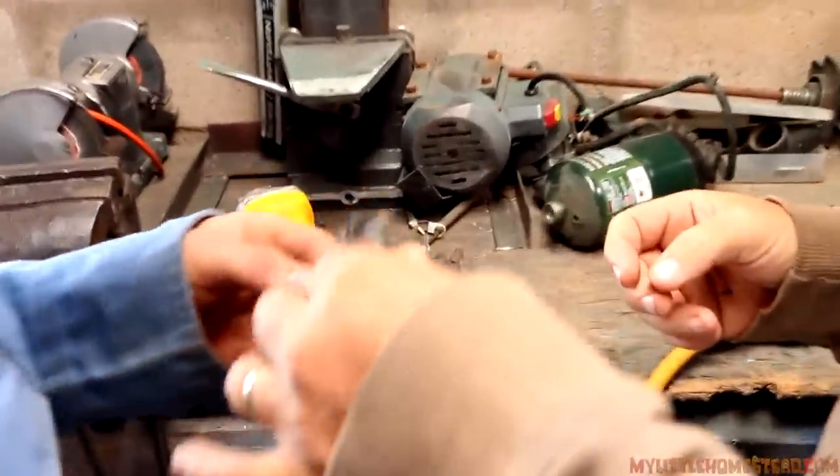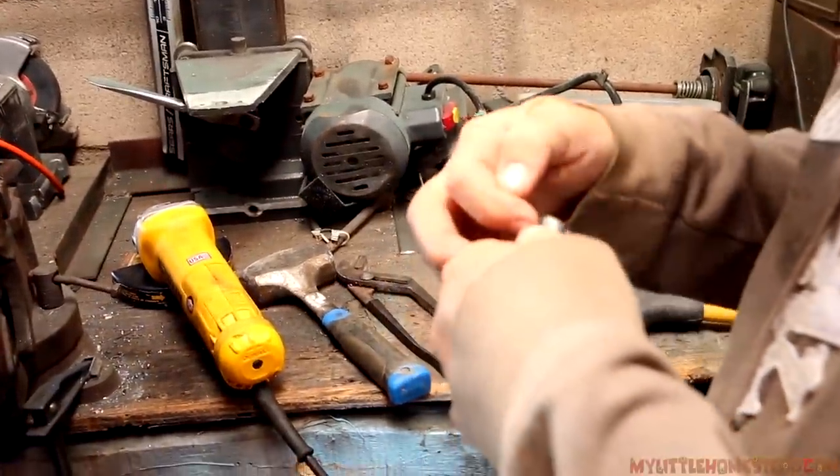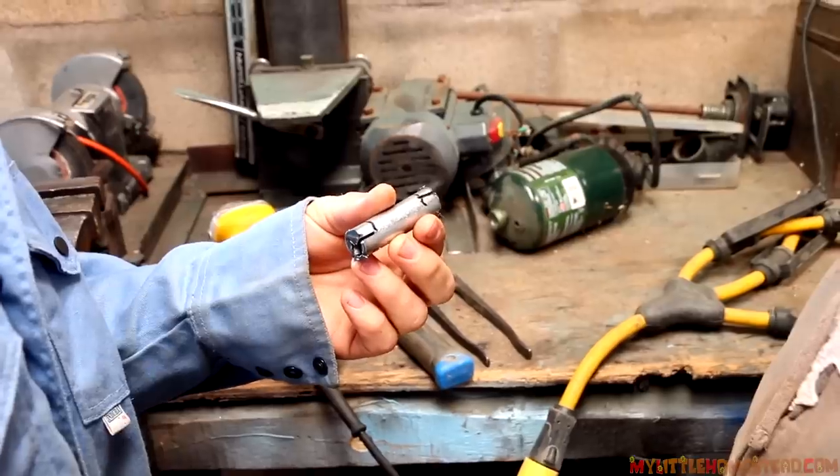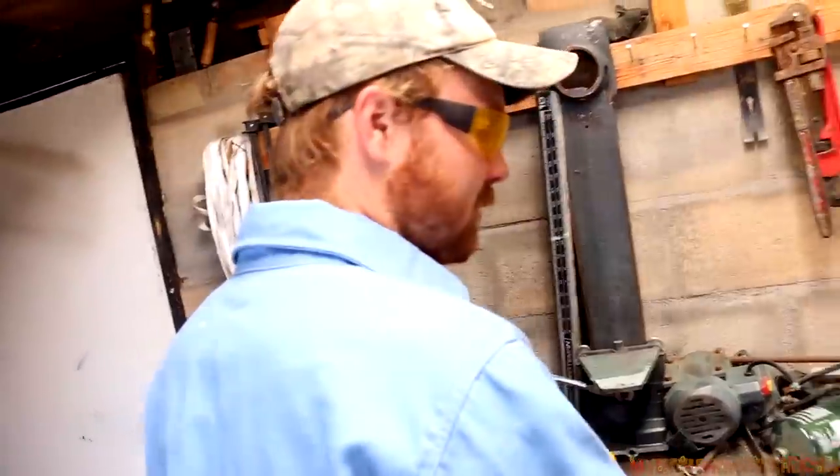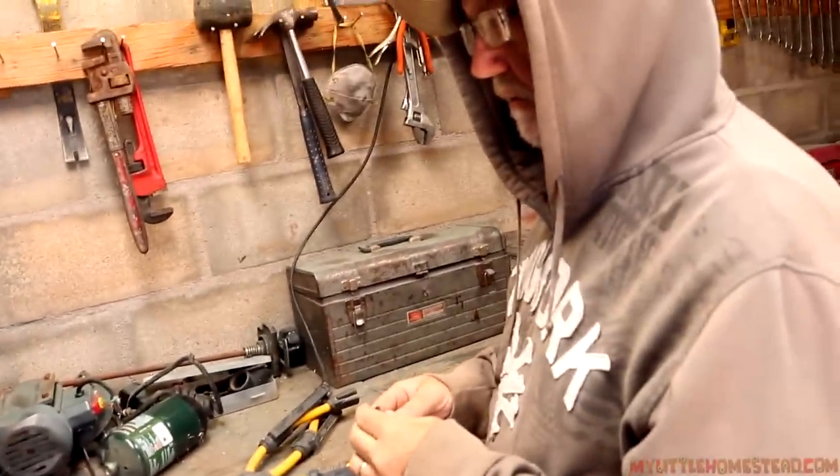Okay. Now, to make it pretty, do you think we ought to cut the other side off? Well, I don't think it needs to look pretty. We're not seeing it, right? Yeah, this shows. I say we do the four bend and clean them. You still can do the four bend there, right?